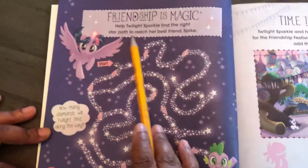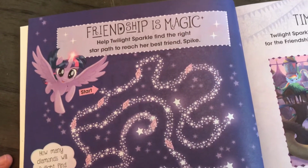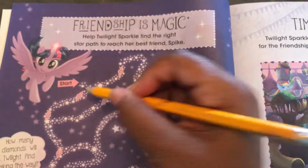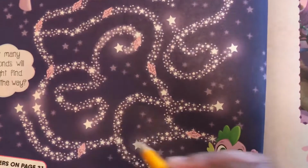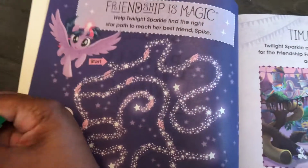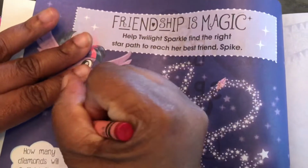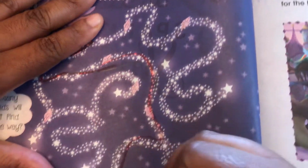Friendship is magic. Help Twilight Sparkle find the right star path to reach her best friend. So we're going to try to help Starlight find the right path. Dang. So I'm going to take it right here. Let me do it with the crayon so y'all can really see it. Let's follow this path. Boom, she found her.